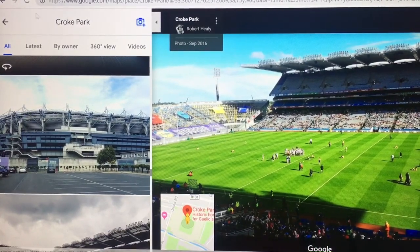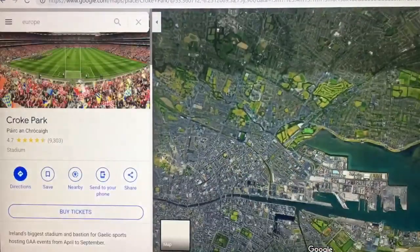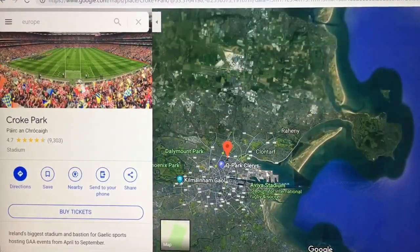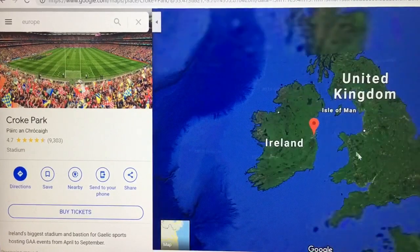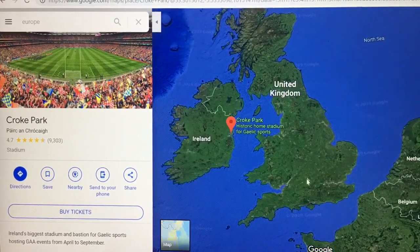Okay, so I think we're going to call it quits there. Apologies, I didn't have time to look at the Isle of Man, or Jersey, Guernsey, etc.